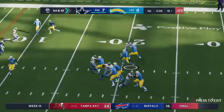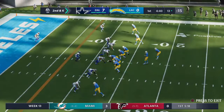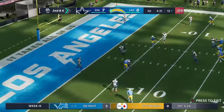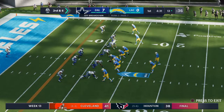First and 10, Stick. They'll roll him out right. He's going to take off with it. He'll wind up getting right about 4 there on the scramble, and it's second down. Stick from the gun. And nearly an interception here on their opening drive. But instead, third down.